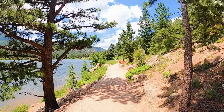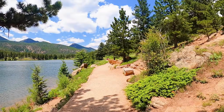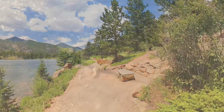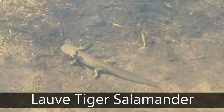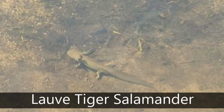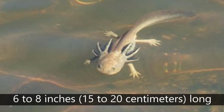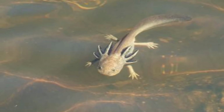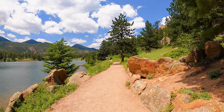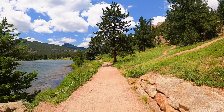Besides the endangered trout, you can find an aquatic animal that looks alien to the area. It is the larval tiger salamander, which spends its time under the lake's shallow waters. They are best seen in the warmer months, and when you first see them, you think you are seeing things.